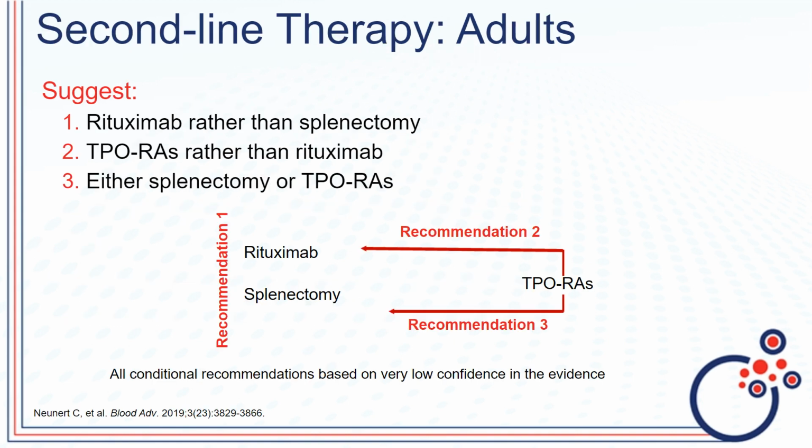So when we worked on the American Society of Hematology guidelines, we really tried to look at these three as a branch point decision. We realized that in clinical practice, oftentimes we're comparing all three of them side by side simultaneously and really trying to make a decision in a patient who had either persistent or chronic refractory ITP. When we worked through what was available for both the benefits, the risks, the feasibility, the application, the panel ultimately suggested Rituximab rather than splenectomy, suggested the TPOs rather than Rituximab, and then suggested either splenectomy or the TPOs. And as you can see, this doesn't lead to a nice hierarchy of decision-making, and that leads us to a little bit more of discussion and interpretation of guidelines.